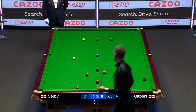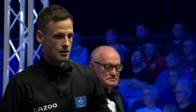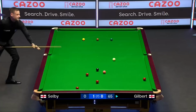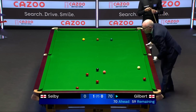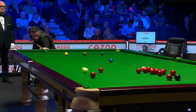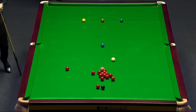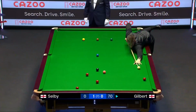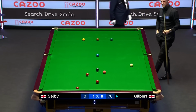65. Yeah, he's a lovely cueist. He gets through the ball nicely. Got nice free-flowing cue action. Yeah, here's the opening red. Look at that. Straight in the middle of the pocket. Beautifully on the blue. Great opener. 70. 71.